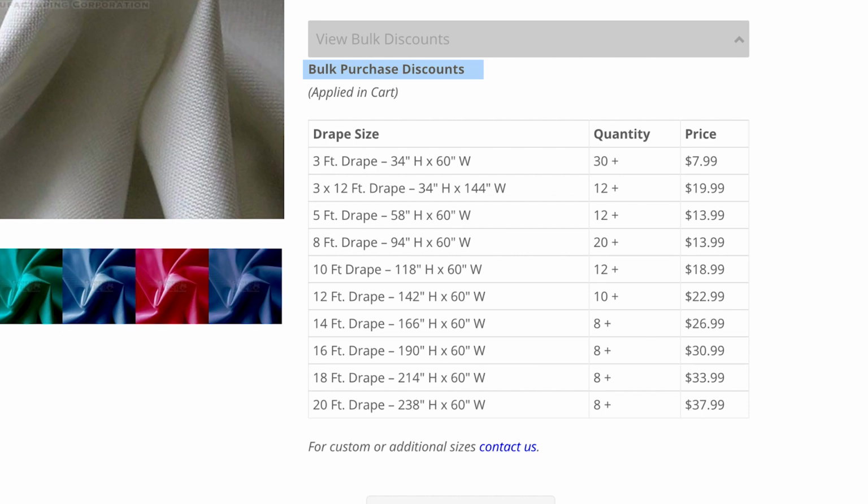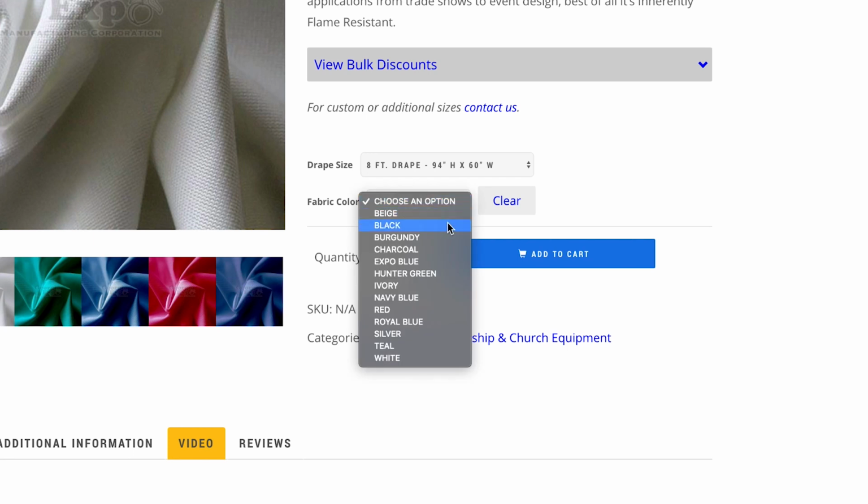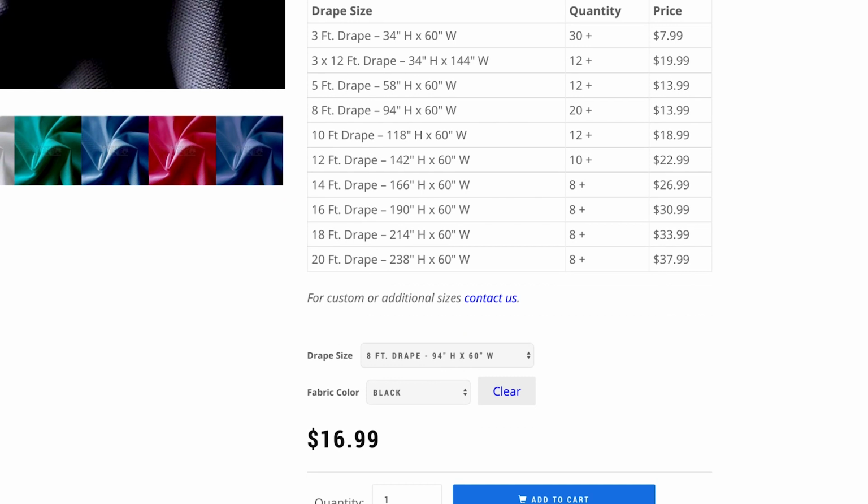Or you're buying enough drape where I can amortize the setup cost over several panels of drape and give you that lower price. Or it's the split case wholesale price, meaning if you buy 2 drape supports and 1 upright, my shipping department then has to break that packed box and repack a box for you. So there's a little bit more cost in that.